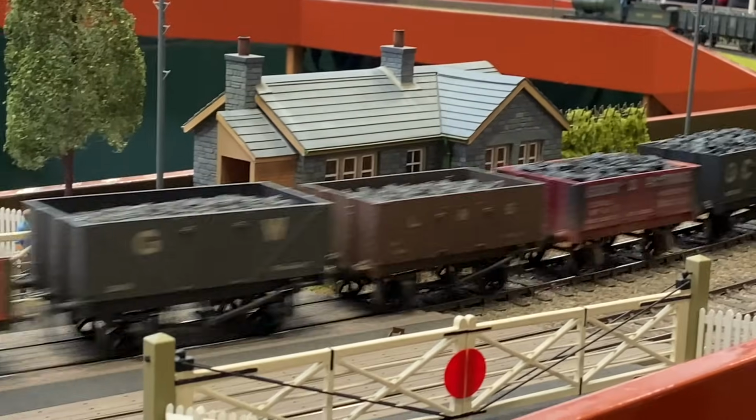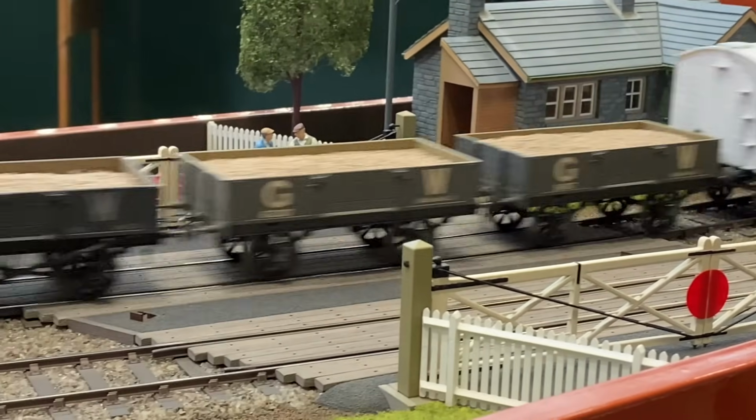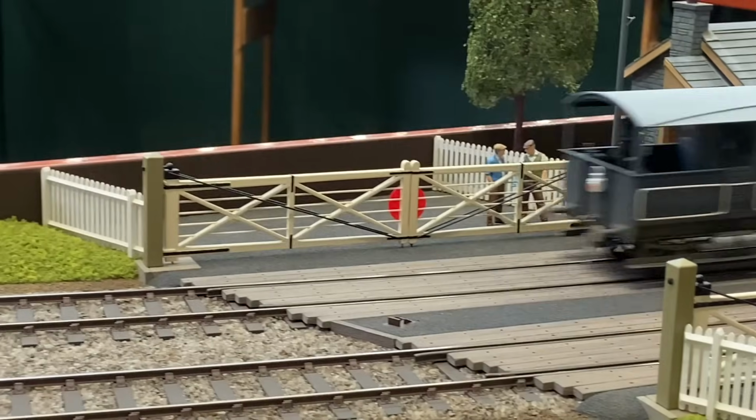I've seen this layout several times, but it's always entertaining, and it goes to show that you don't need masses of scenery for things to be interesting.